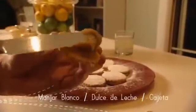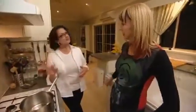Peruvian expatriate Carmen Almenara loves making caramel so much she's turned it into a business, making caramel-filled chocolates, and still enjoys the process of a few ingredients turning into something magic. It's known as manjar blanco or dulce de leche or even cajeta. But the basic ingredients are the same? It's the same, yeah.